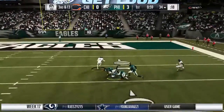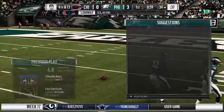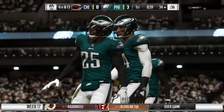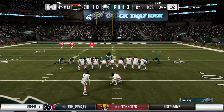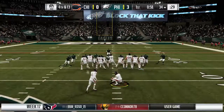Darnold. And this is going to be incomplete. That's already the 3rd time they've looked his way on this opening drive. He's caught 1 of the 3. That doesn't mean they won't continue to go in that direction. It feels like they think they've got something good going there, and they think those numbers are going to increase.